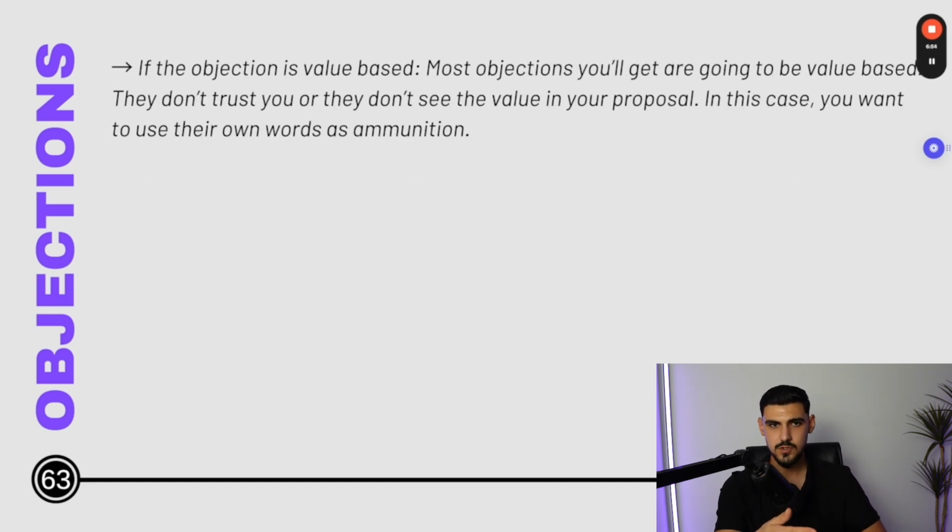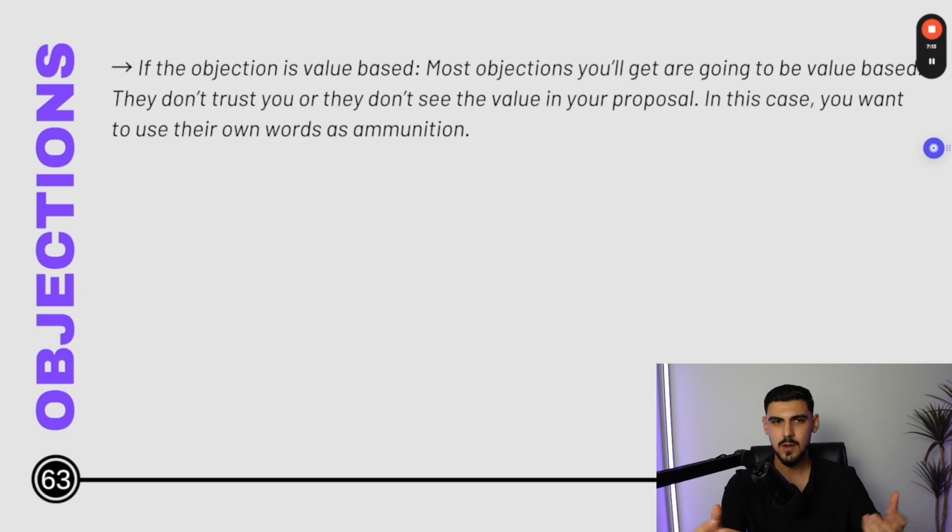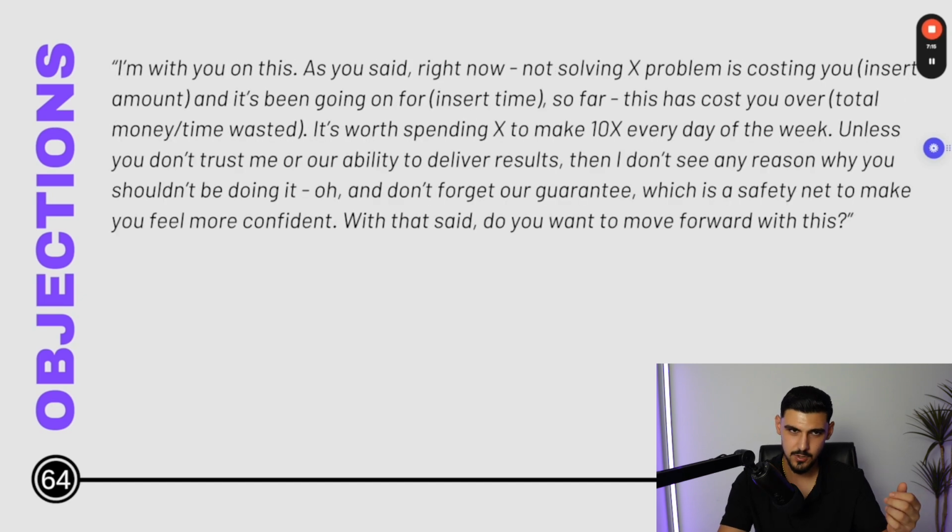Now, if the objection is value-based, which most objections are going to be, they don't trust you or they don't see the value in your proposal. In this case, you want to use their own words as ammunition. Remember what I told you about turning their words against them? And I know I'm saying it kind of raw, but essentially this is what you're doing. You can say, I'm with you on this. As I said, right now, not solving X problem is costing you.